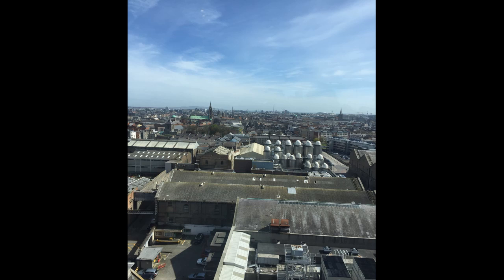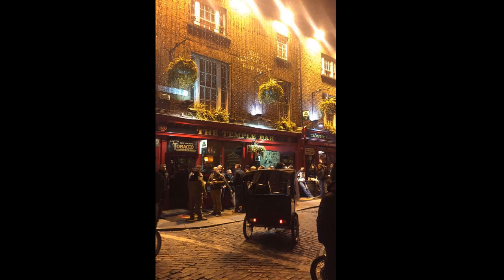But this is kind of what you get if you go to the Guinness factory, and what you get if you go to Dublin, really. So not only do you think of the Jameson factory and the Guinness factory, you might also think of the Temple Bar. And the Temple Bar sits right in the heart of Dublin there.